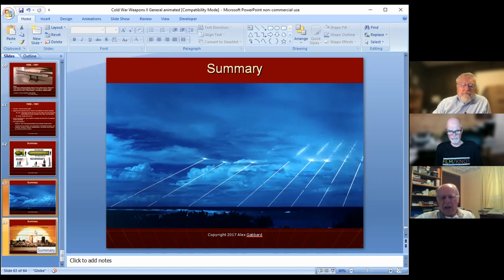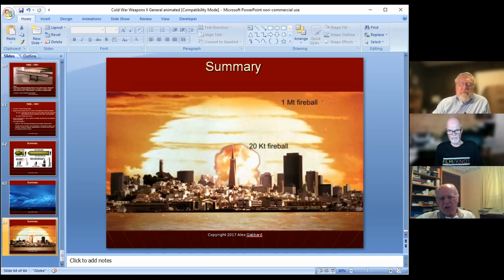As a comparison, this shows the 20 kiloton fireball, typical of the blast that blew up Nagasaki, and what you've seen in the Trinity device. This is the fireball of a 1 megaton blast, and this is silhouetted on San Francisco. So you can see that at 1 megaton, just the fireball alone, not including the shock front and the incendiary capability, would completely take out a city the size of San Francisco. And if this is 1 megaton, imagine what 9 megatons would be.